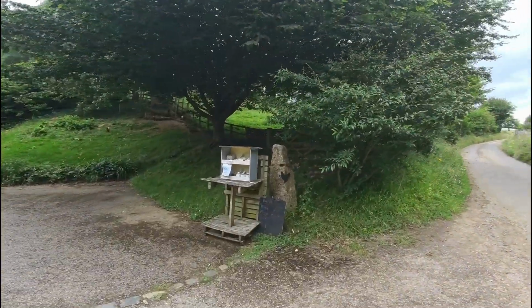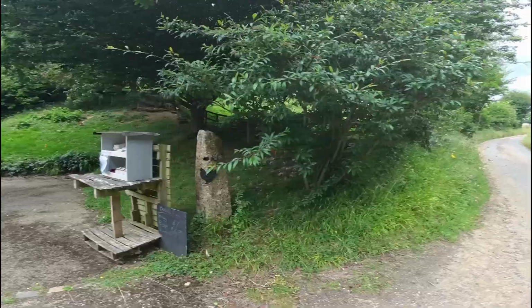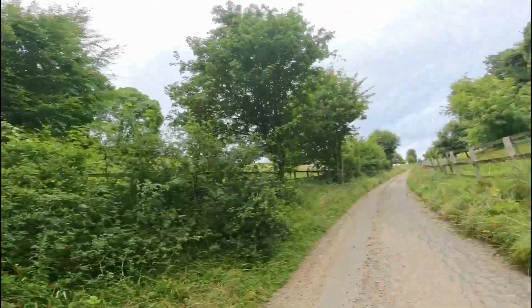Honey £7, eggs £2.50, lavender £10. It's cool, isn't it? You can just leave stuff out. I reckon I could probably leave my camera there and it would probably still be there tomorrow. That's great, isn't it? There's a bird up there. I don't know what it was. I thought it was hanging like an eagle, but a lot smaller than an eagle.